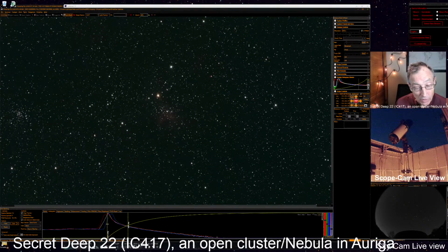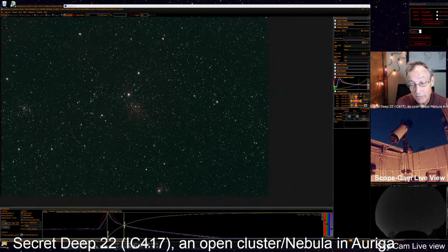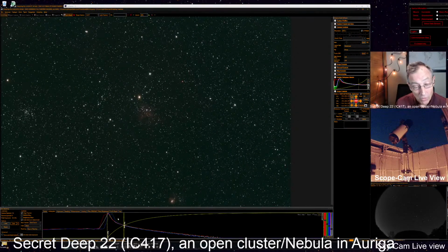So what we want to do is intentionally dial up, now that we know that this area is filled with nebulosity, we want to intentionally dial this up so that we can see that nebulosity.